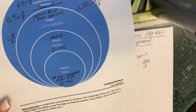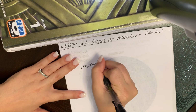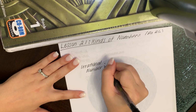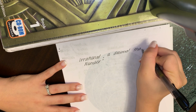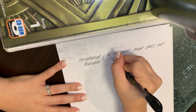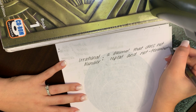Well, I'm going to break down what an irrational number is actually on the back of this page. So if you can turn over this page, I'll give you the definition of something that's an irrational number. I recommend you flip over this Venn diagram, so you have the definition of an irrational number. And the definition is basically a decimal that does not repeat and does not terminate. And you're probably wondering what that means. And I'm going to show you an example of that right now.